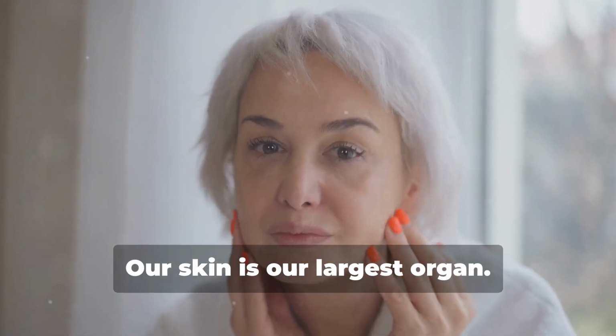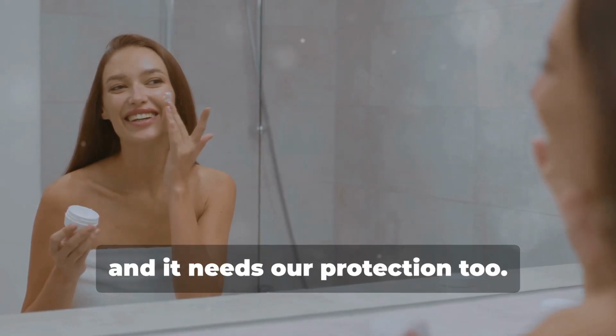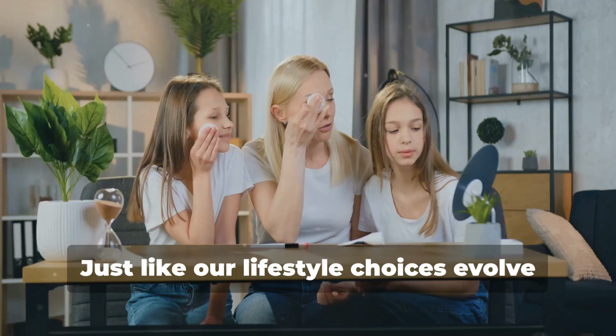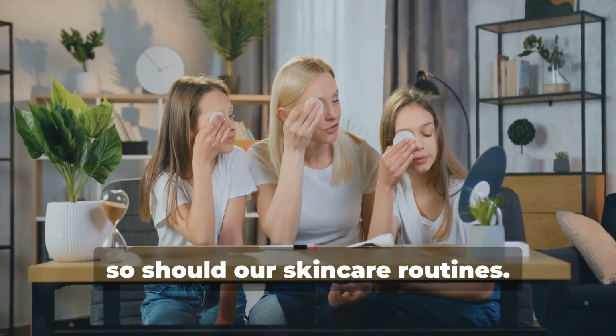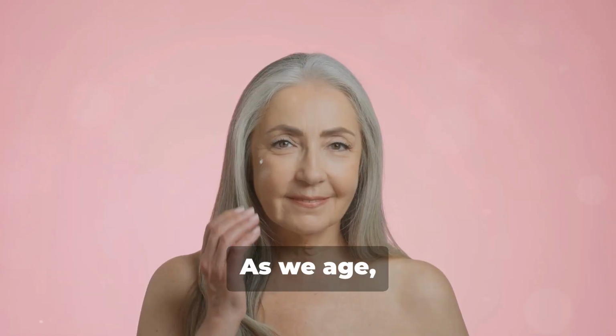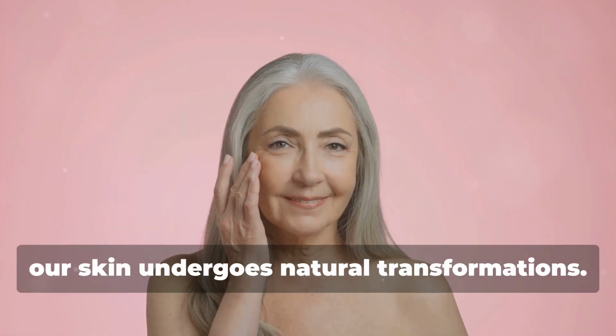Our skin is our largest organ. It protects us, and it needs our protection too. Just like our lifestyle choices evolve with time, so should our skincare routines. As we age, our skin undergoes natural transformations.